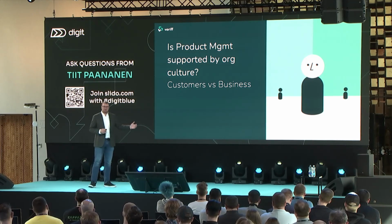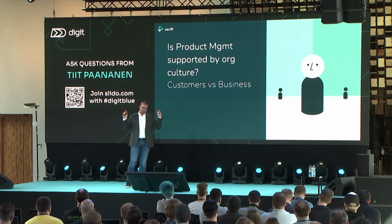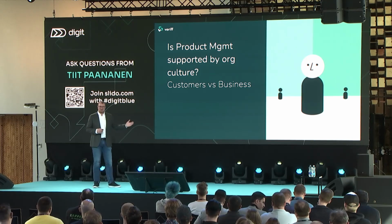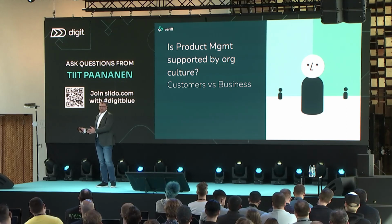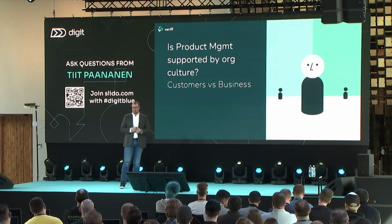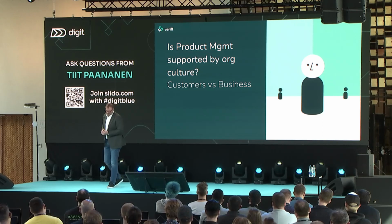If you deliver something valuable for the customers, you want to increase its value and lower the price, which is probably not very good for business. Or you want to make customizations that make them happy, that completely diverge from your strategy on the product team side. So product people are really in a tough position to make those compromises. What you essentially have to do is, of course, both.